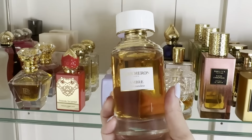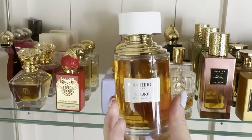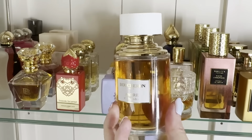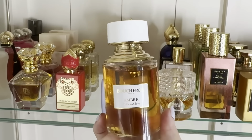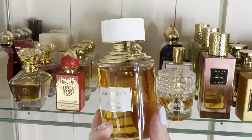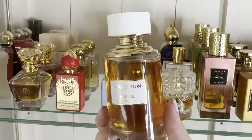Okay, by Boucheron, we have Ombre d'Alexandrie, and this is a lighter version of Angel Share. It's a lot more ambery. It's definitely ambery. And this is just beautiful. It's not boozy like Angel Share, but it has that same kind of warm cinnamon apple pie, very fall type of scent.